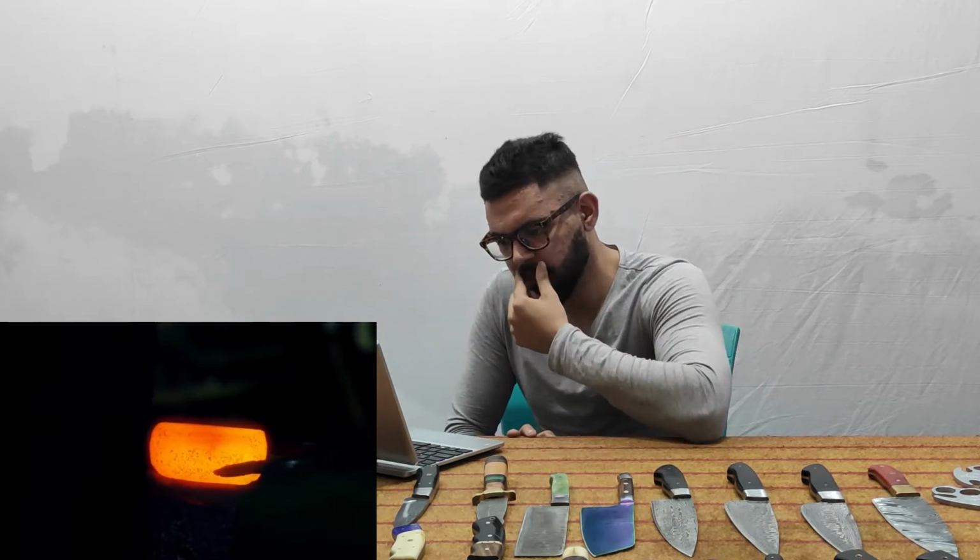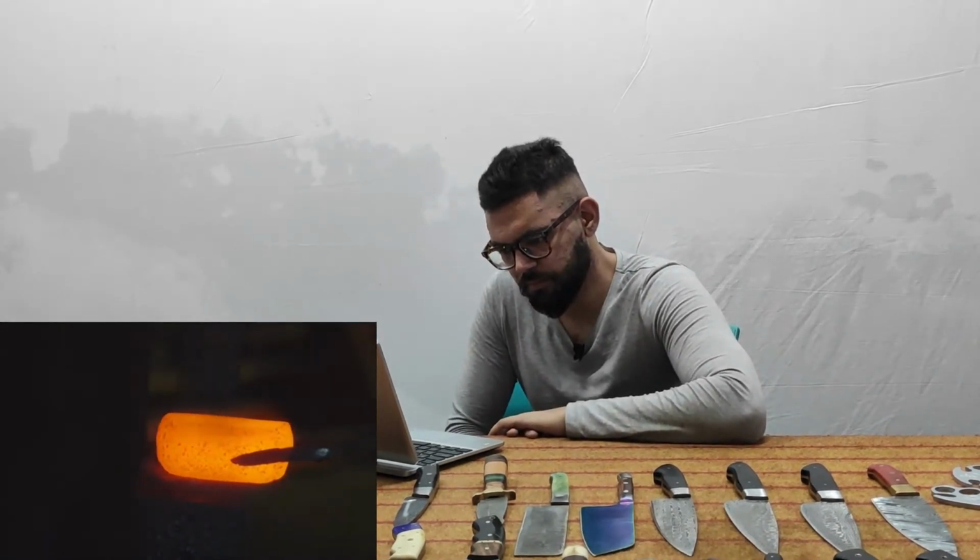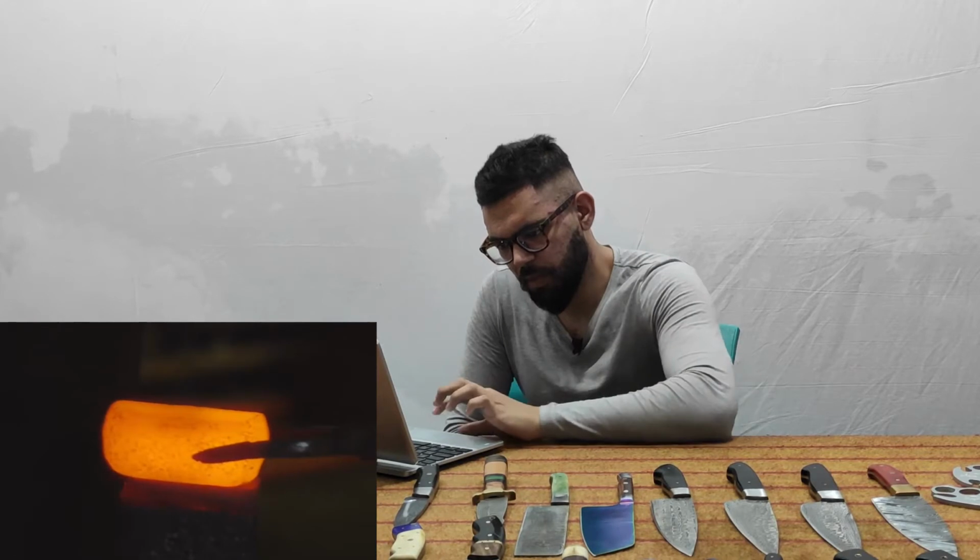So let's just continue. This is the material, the metal, from which genuine Damascus blades were made. It is ancient and it is mysterious.